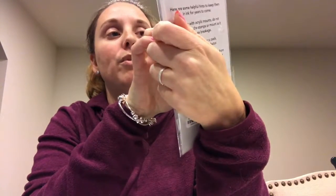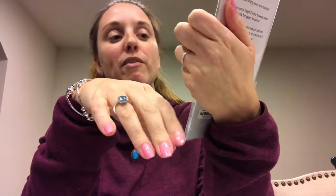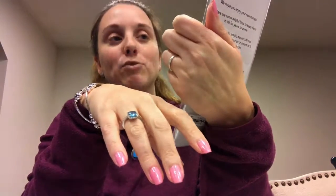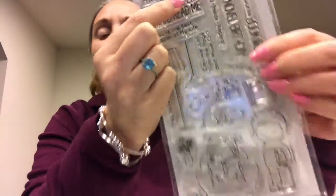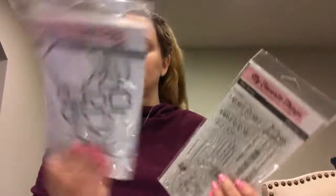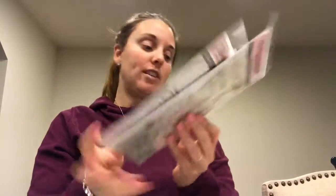I love that you can always read me. All my favorite stories include you. You're the best chapter of my life. So they have some cute ones. Have a novel birthday to my favorite bookworm. Read, relax, repeat. And then you can build your own, like there's a shelf up there. There's tables. You can build your whole own scene. And then there are dies, the Our Story dies that go along with it.